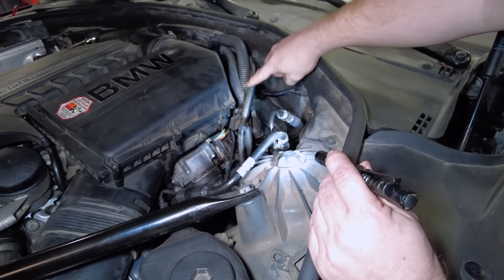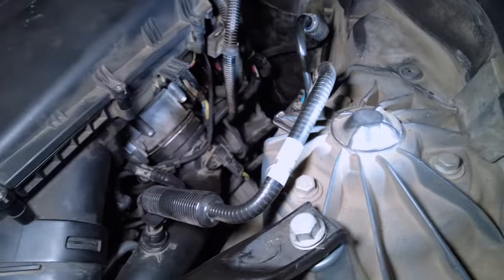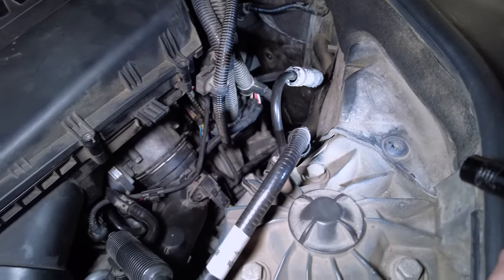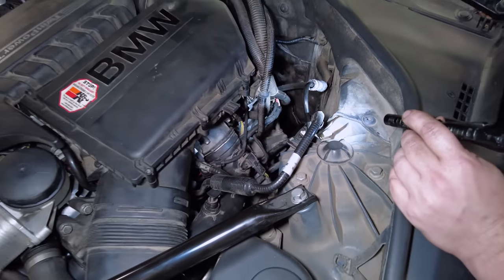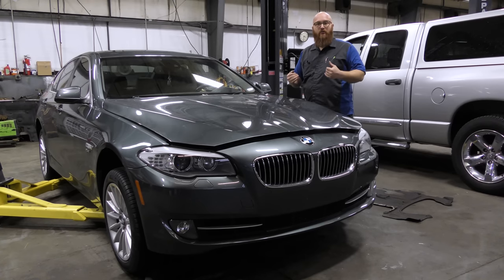So you can see this battery cable here, it follows down. It actually goes underneath the intake. And it is so hard to get to, you can't even see it. And to change it out, the entire intake has to come off. How in the world does that happen? Even I am baffled.